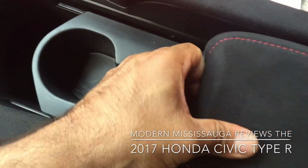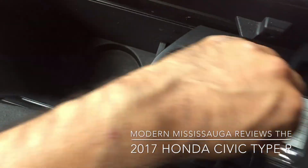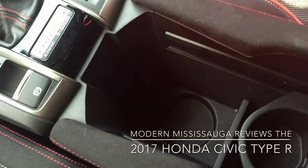They have the forwards, backwards with the armrest, and the forwards, backwards with a cup holder, and the full slide with this. And yeah, I love the functionality of this.